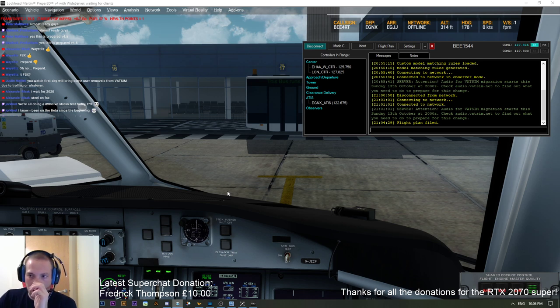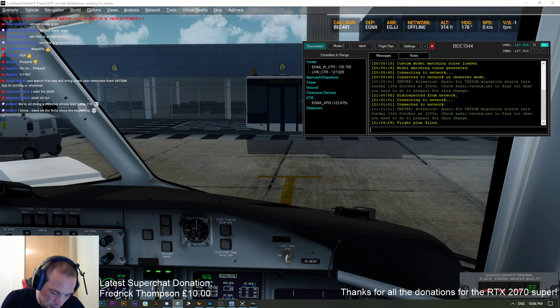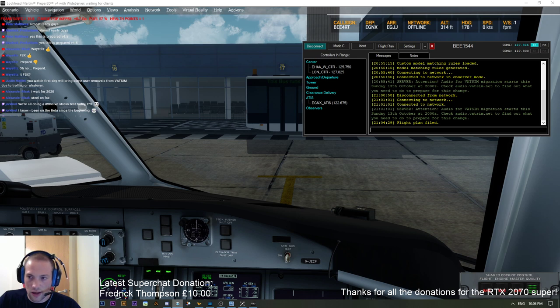London Control, Jersey 1544, back with you on the ground at East Midlands, bound for Jersey. Just asking if we're even coming into your airspace. Jersey 1544, I'm covering the whole of London FIR. You are clear to Jersey, Daventry 3 November departure, squawk 3314. That's the Daventry 3 November departure, squawk 3314, and cleared to destination as filed for Jersey 1544.